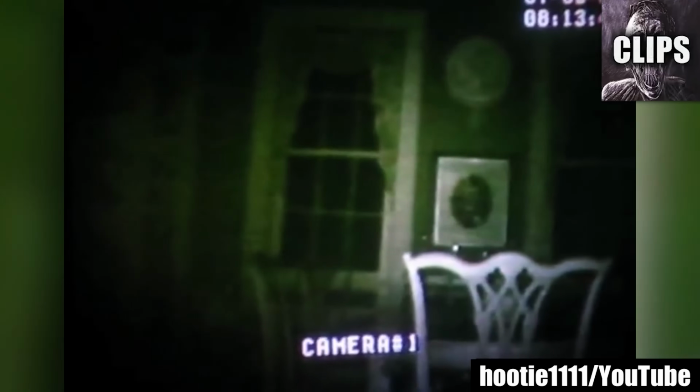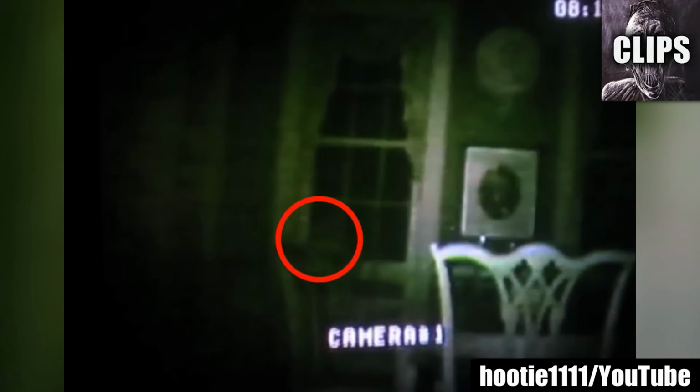The ghost in the window is not the investigator. He's standing behind the camera adjusting it at the time. According to him, this window is 7 feet off the ground with no way for anyone to get up there in the first place. I was thinking it was a passing car, but he says the street was quiet as always, so maybe it was an apparition after all.